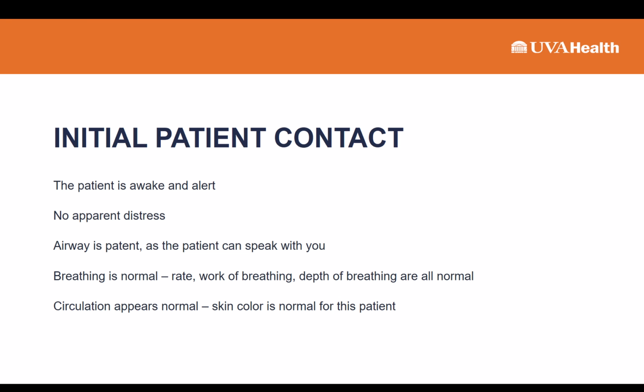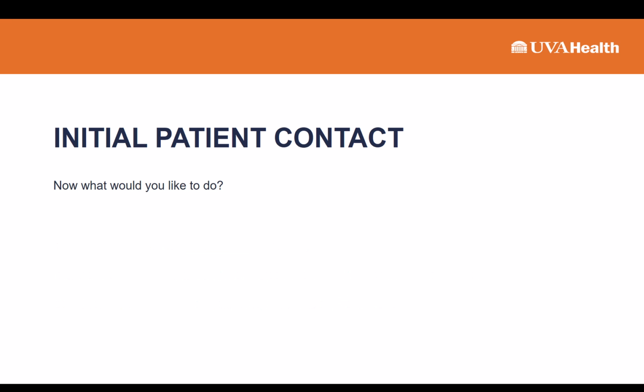So in this case, the patient's awake and alert, no apparent distress, including breathing. Airway is patent, as the patient can speak back to you. Breathing is normal, or at least normal-ish. Rate, work of breathing, depth of breathing, they all seem reasonable. Circulation appears normal. Skin color looks like the patient's usual skin color. All right. So now what would you like to do?